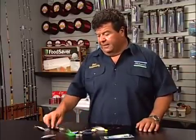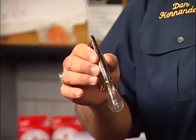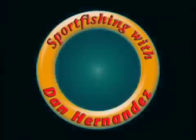And then later in the episode, we're going to run over to the island, fish for calicos using artificials. And the artificials we use are thin profile baits. These baits work really good, nice thin profile, fish close to the kelp, calicos can't resist them. Well, let's get back on the water and show you more exciting action right here on Sport Fishing.